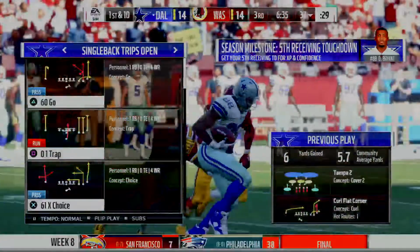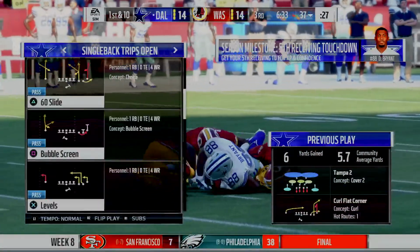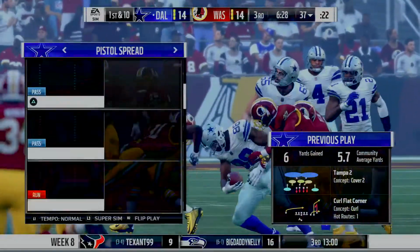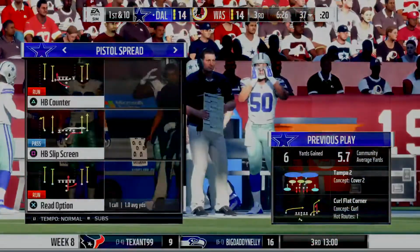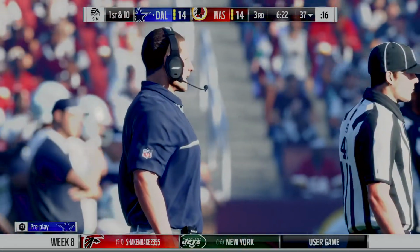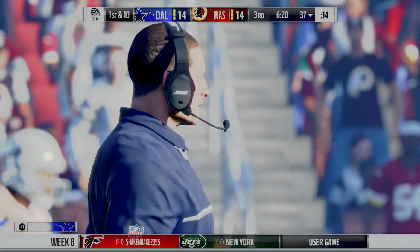Did you see that route the way that I did? I thought he was trying to get deep. Yeah, that wasn't the first option. No, it came off of that guy, the deep guy, and came underneath on the drag, completed it very well. And on the outside, they're playing press coverage.